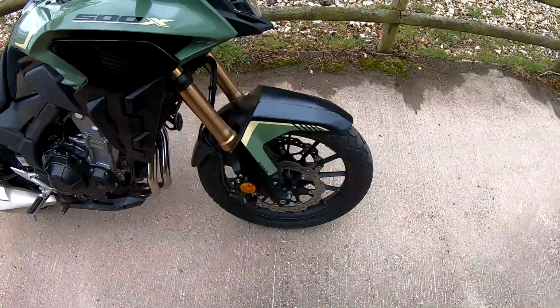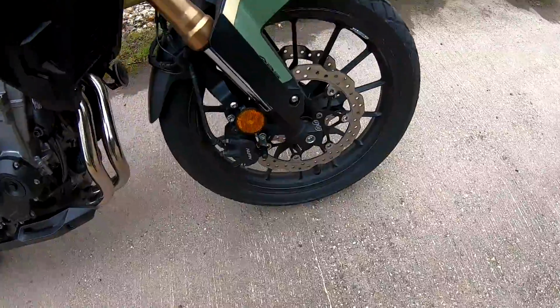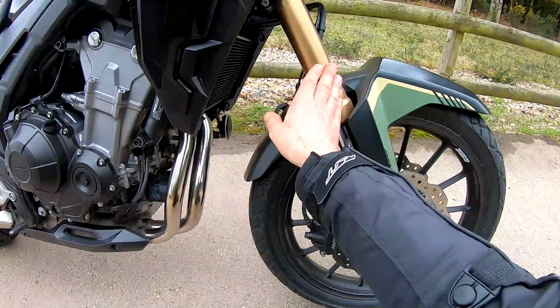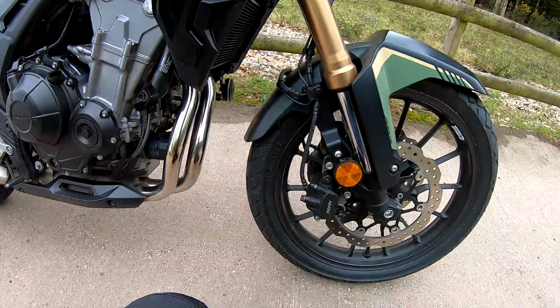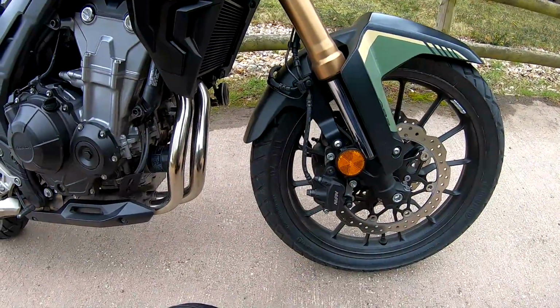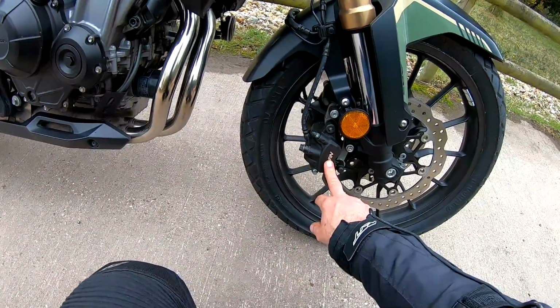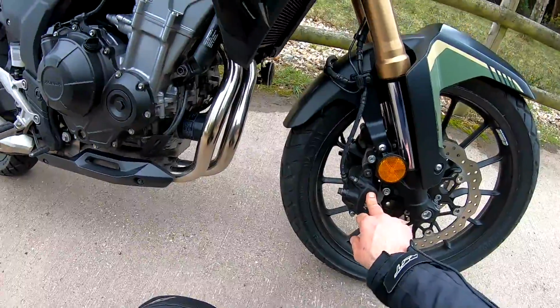So you've got a 19-inch front wheel there. Obviously means it goes over rough surfaces well. The new upgrades for this model is you've got the showa separate fork function, big piston forks with lots of travel, so it goes over bumps really well. And we've got the upgraded twin discs now, which are very strong.